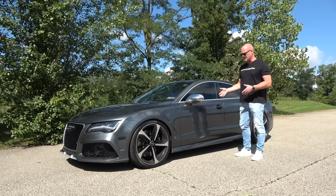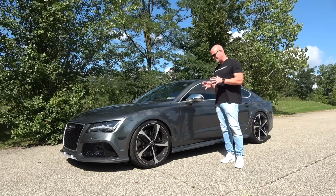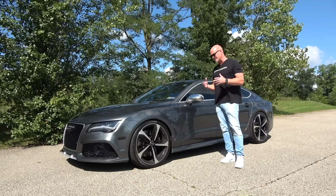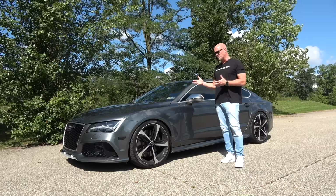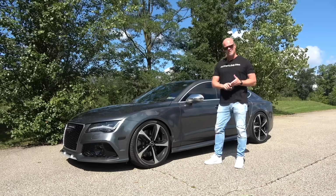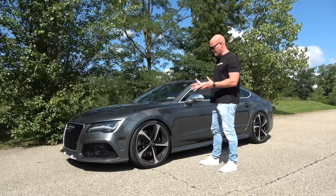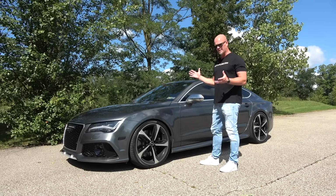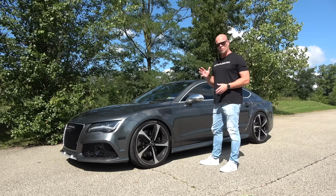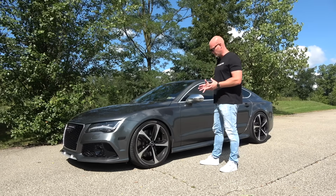So it's a 2014. I bought it with 67,000 miles on it. It almost has 77,000 now, so I put 10,000 miles on it. The only main issue or problem that the RS7, at least of this generation, is known for is the oil screen recall. But for a car like mine, with the mileage and the year, even though it's fully loaded, you can find one of these around $40,000. And again, it's a lot of car for the money.